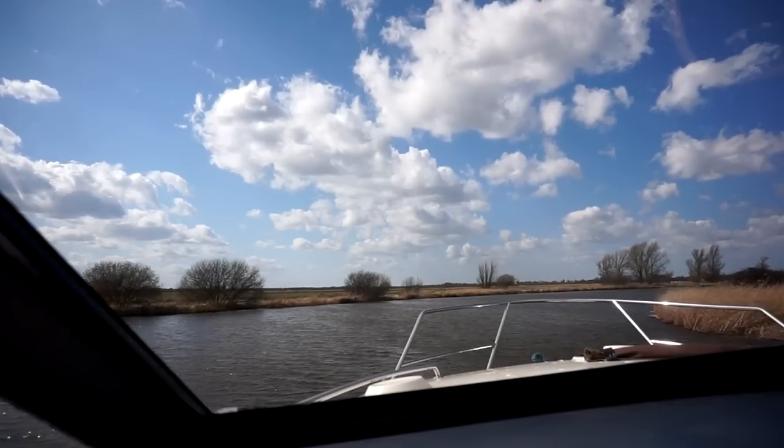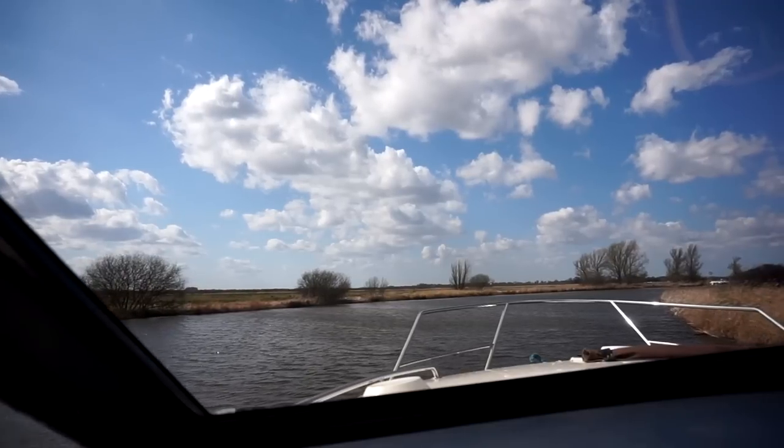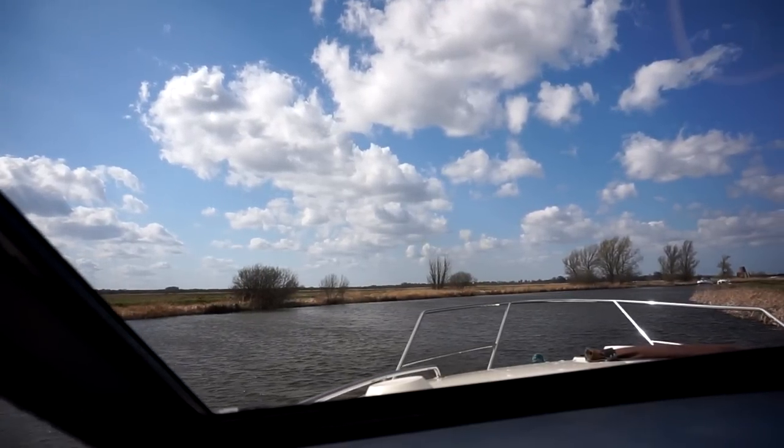I can try canal boating possibly, and I wouldn't mind going on a sailing boat, giving it a go. But to have one and do stuff with it, nah, don't really want to do that.